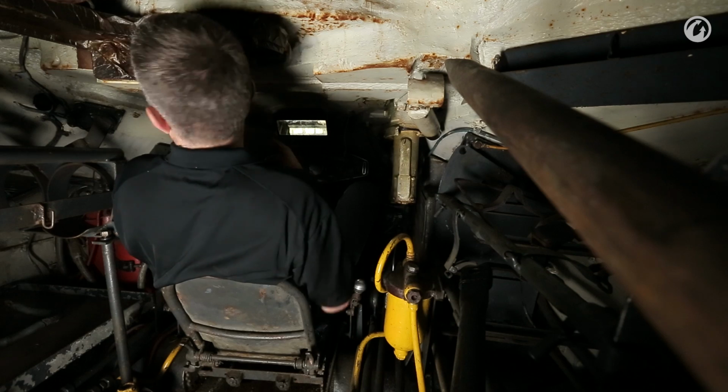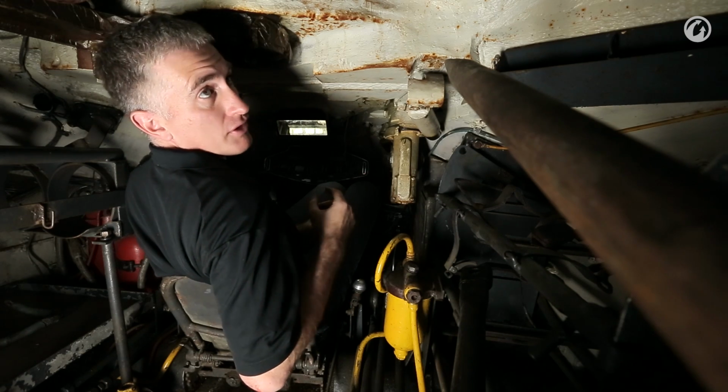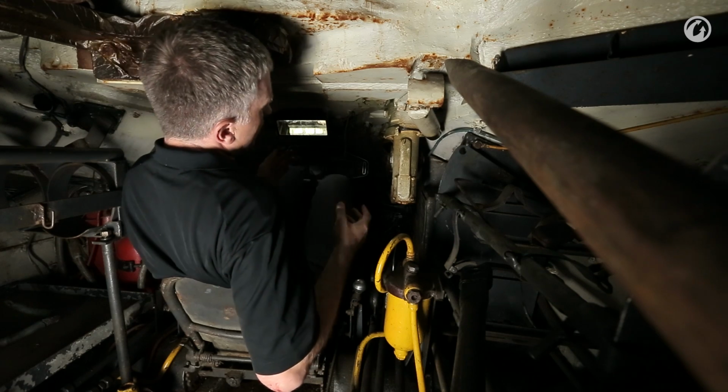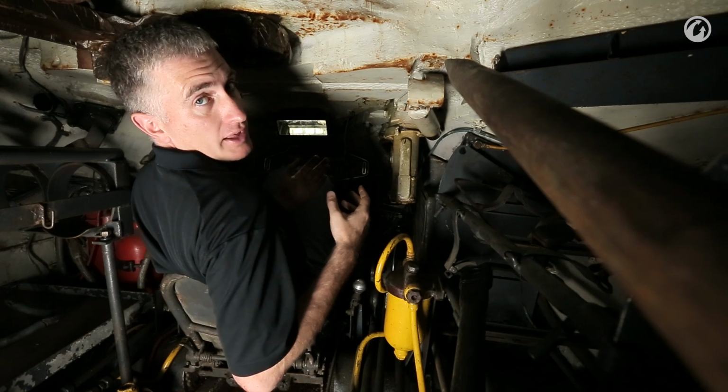Ammunition to my right, ammunition to my left. Never a wasted space around here. So all in all, driving position is fairly comfortable. This one definitely gets a passing grade.